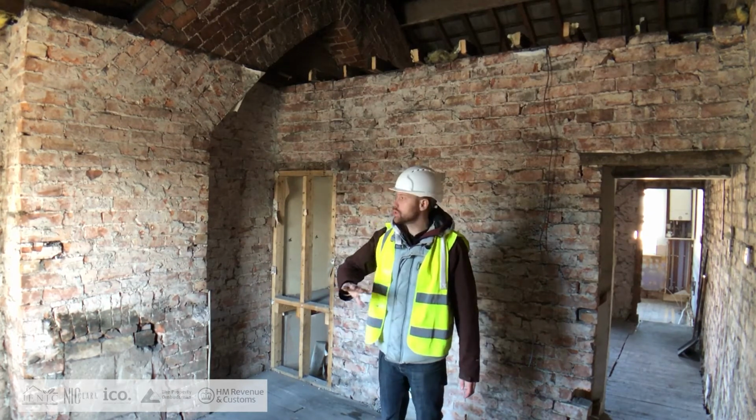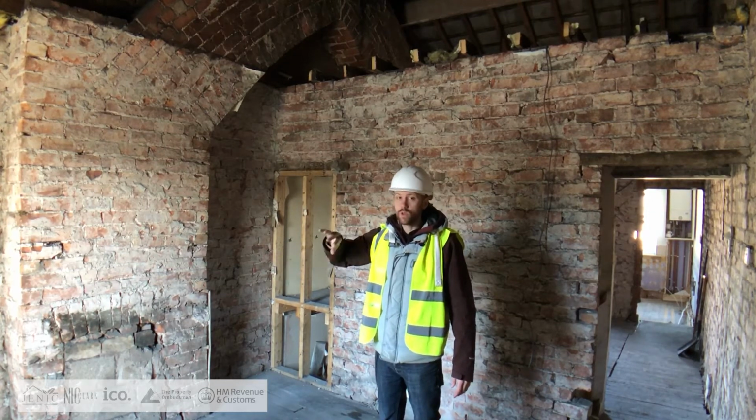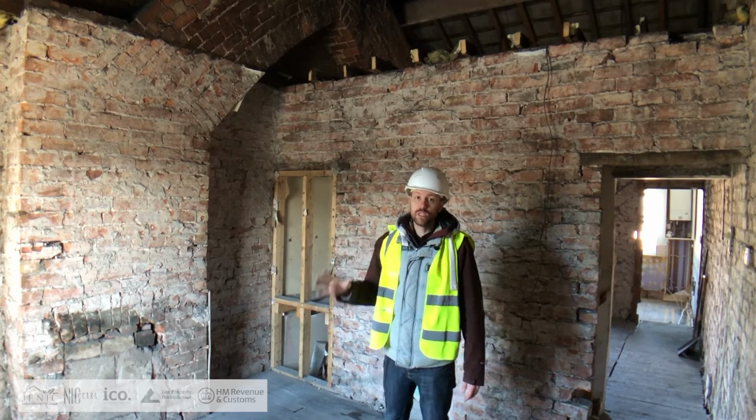And once we've got the support in the building, then we can start bringing it down, okay? The last thing we want to do is bring down the chimney stack and it implodes and the roof falls down. So whenever you're taking strength out of the building, you need to put it back in.